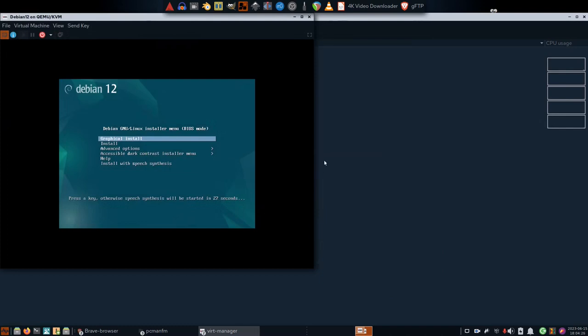And I'm going to use the graphical installer. You can use the regular install here if you wanted to, or advanced options. You can do accessible dark contrast installer menu. That is for accessibility for the blind, or near blind rather, visually impaired. And so that's something that's neat that's built into Debian as well. And then help here if you need help, or install with speech synthesis. And this is for folks who might be hearing impaired.